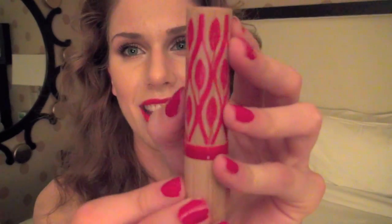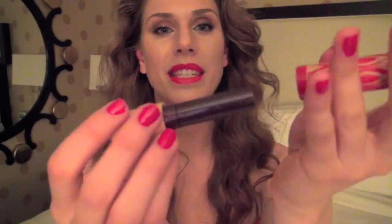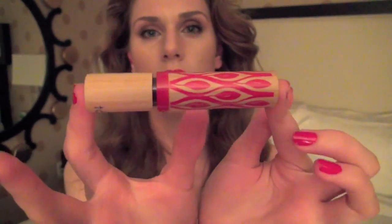As far as the colors go, I like that they have 8 shades. I like the packaging. It's kind of like a tribal theme. I don't know, it kind of goes with the Amazon. It's really cool. Also, what's nice is that it locks.